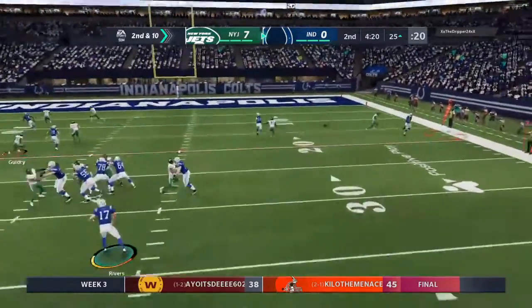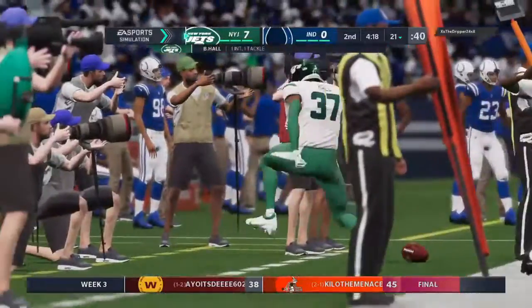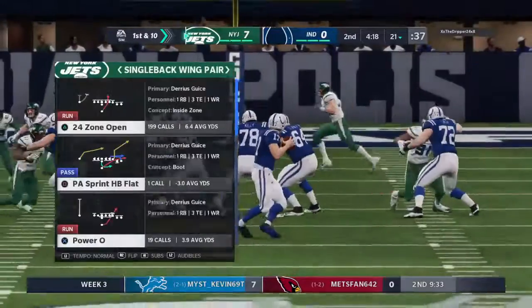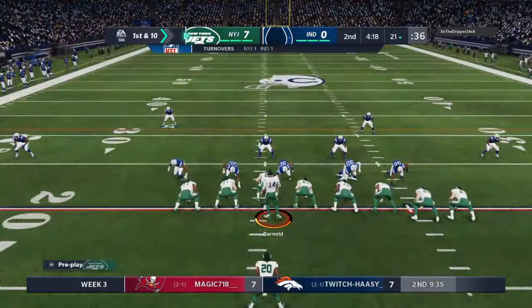To throw again. Rivers. The throw for Pittman is intercepted. Picked up by Bryson. He had a little bit of a turnover bug last week. 3 interceptions. Not an absolute disaster, but another one here. Do you start to get a little worried?